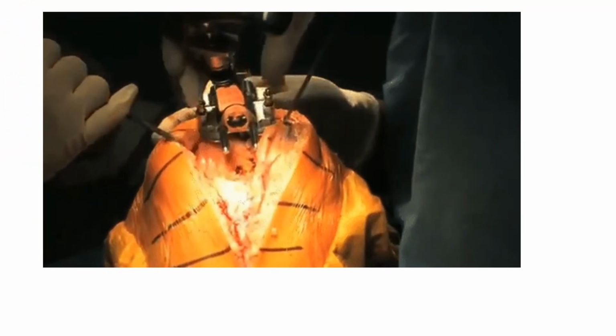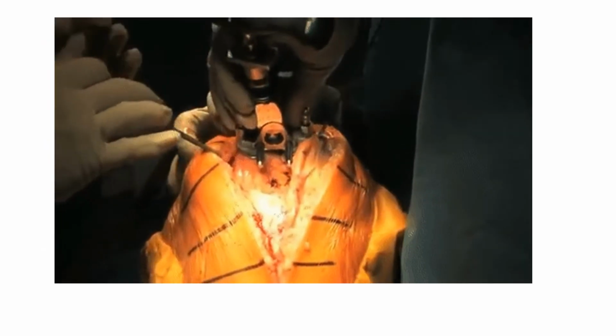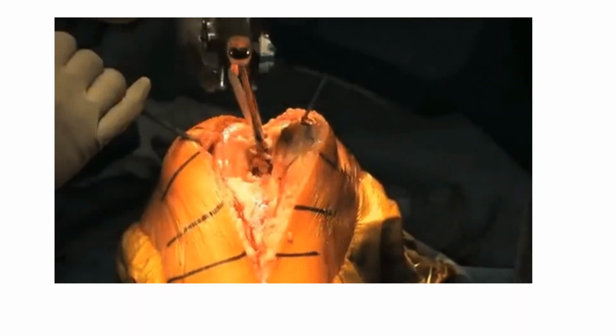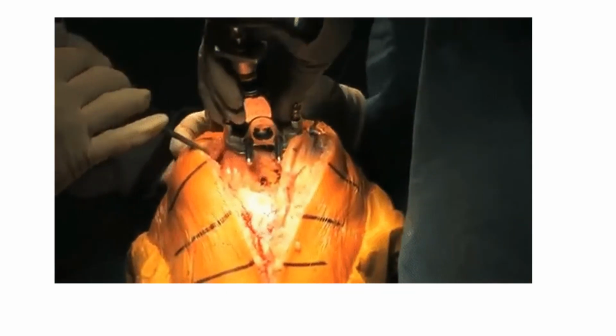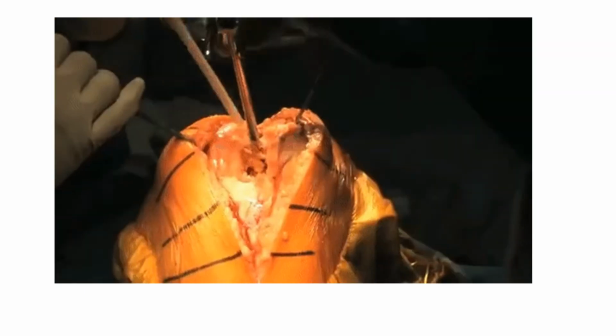Okay, so you thought the TURP was bad? Get a load of this. That's right. That's a total knee replacement. Do you see how invasive that procedure is? That's why we really have to look at the hemoglobin and hematocrit. A lot of blood can be lost during a procedure like this. Wow.